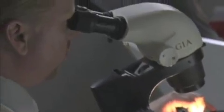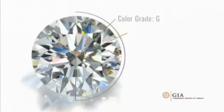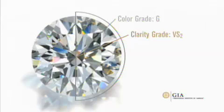During this step, graders also look to see if there is any evidence that our diamond was treated to improve its clarity, and any treatment will be noted on our diamond's report. Let's see how our diamond looks under 10x magnification. Our diamond has 6 small inclusions that are not visible to the naked eye, but can be seen at higher magnification. Here, you can see the inclusions noted in red on our diamond's clarity plot. Our diamond received a clarity grade of VS2, or very slightly included 2.